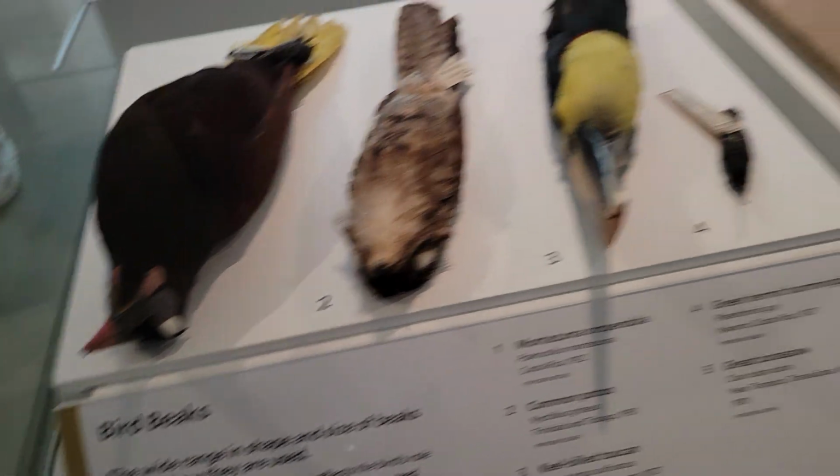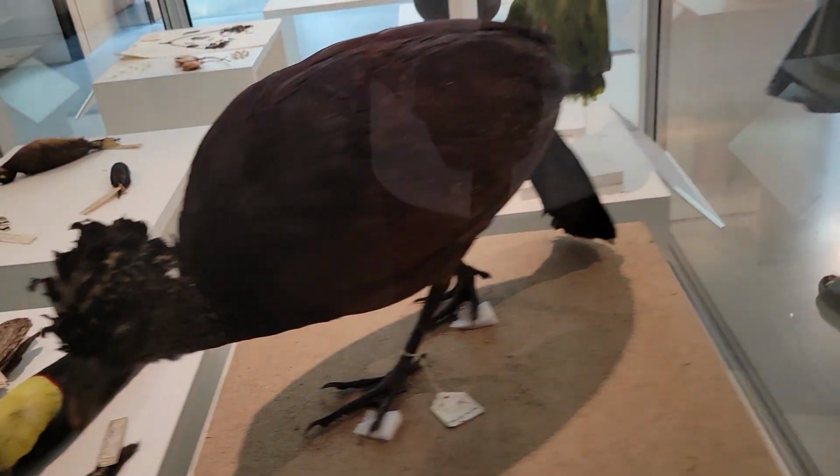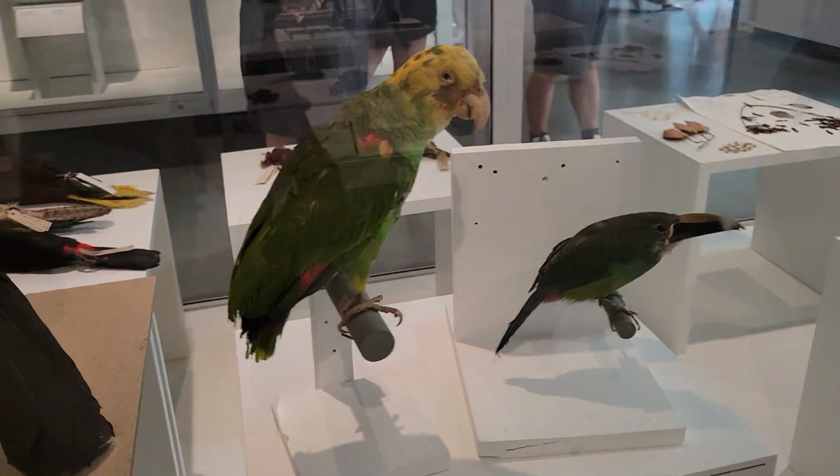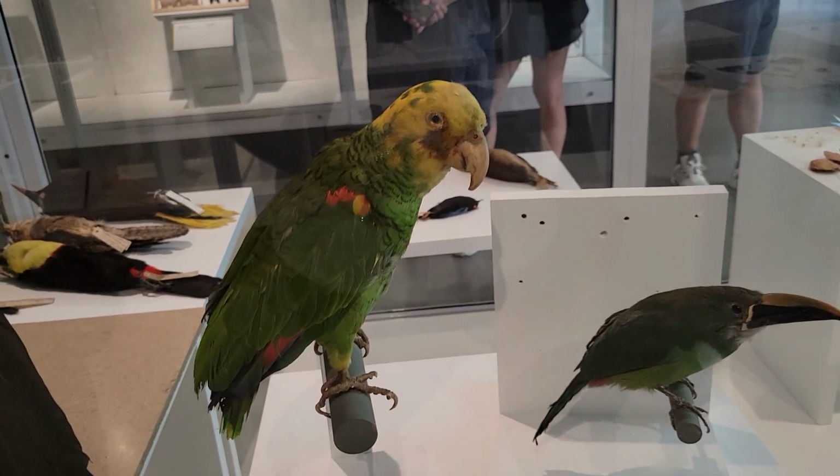Oh, that's stuffing, I guess. Yes, their eyes are stuffed. He looks like he's still alive.